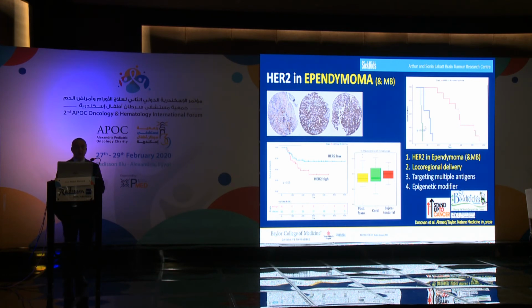When we implanted these in mice at Sick Kids in Toronto with these tumors and treated them with HER2-specific T cells, we found significant prolongation of the survival of these mice and found an advantage to local regional delivery. So we learned 2 major lessons from this, and that helped us to design the next clinical trials. This data was done in collaboration with Impress, now in Nature Medicine.